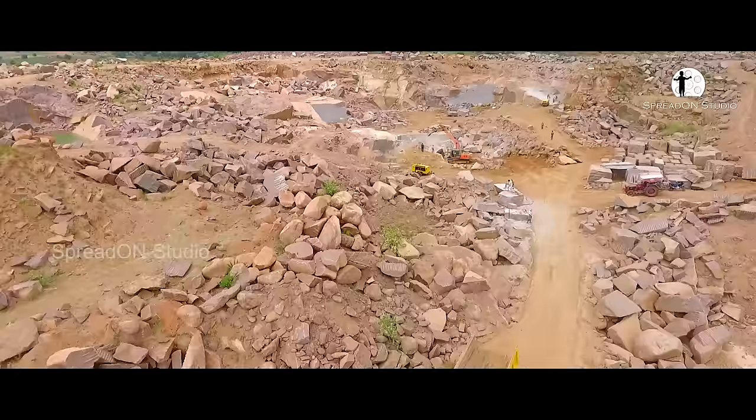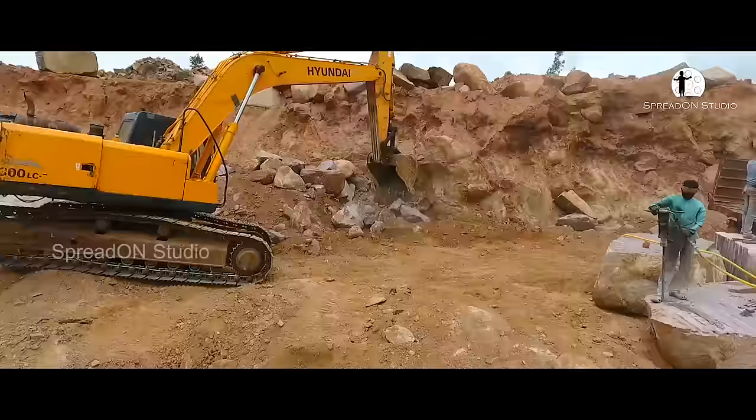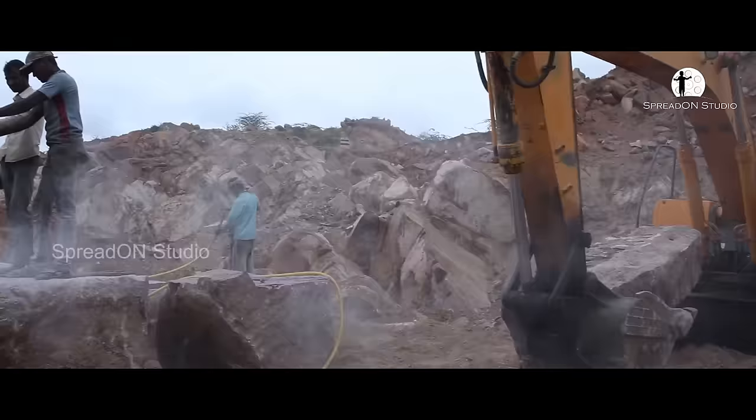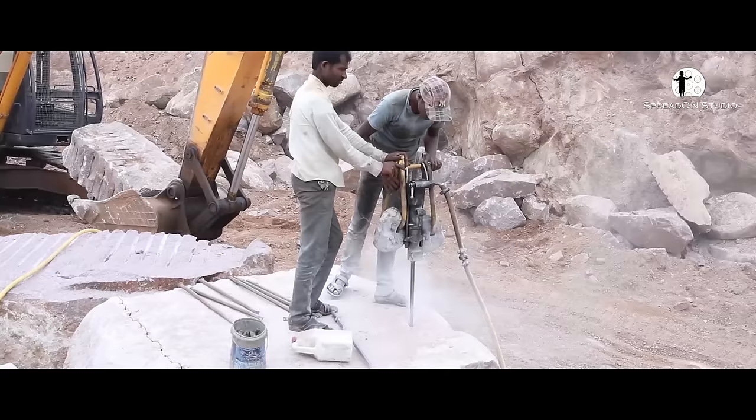Once these amazing granite rocks, which are formed within the crust of the earth, are discovered, they are carefully removed using highest quality machines with the latest technology. And then they are given a shape using the drilling machines.